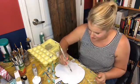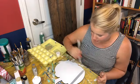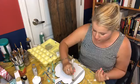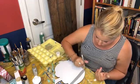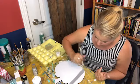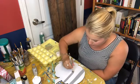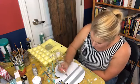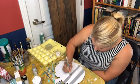Yeah, pretty much. Okay, so let's just start by putting a stripe down here. You see how I'm pulling the brush towards me? That's how I get fairly straight lines, and I have more control. So if you have problems with your hands shaking or anything like that, pulling the brush towards you can make a big difference.